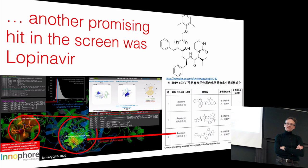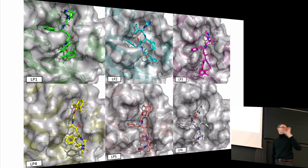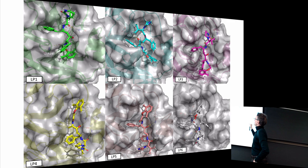Having said that, what this Innofor company then did, they refocused roughly a week ago on lopinavir. So they used MD simulations, just like the ones you were doing 2 weeks ago, and they found a bunch of different bound conformations in the pocket. These are snapshots of lopinavir bound with slightly different conformations for the lopinavir molecule in this particular pocket.